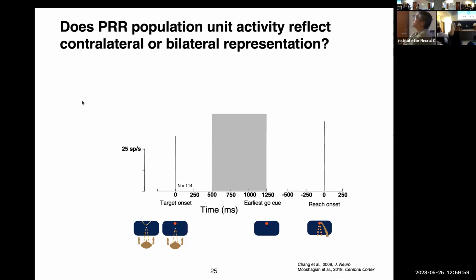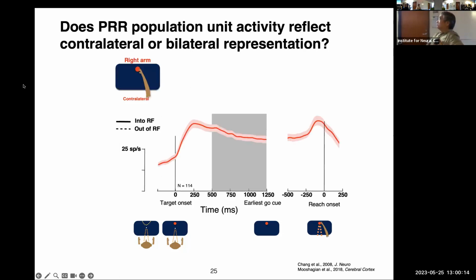I recorded from the left hemisphere of two animals while they made interleaved left and right arm reaches. So when I say contralateral, I'm referring to the right arm. When I say ipsilateral, I'm referring to the left arm. For contralateral arm reaches, when the target was presented in the cell's response field, in its preferred direction, there was a brisk response at target onset, and then the response was sustained throughout the delay period up to the time of the reach. When the target was presented in a null, opposite direction, firing was suppressed below baseline and remained low throughout the delay period.